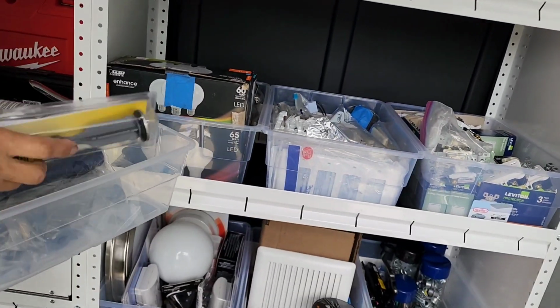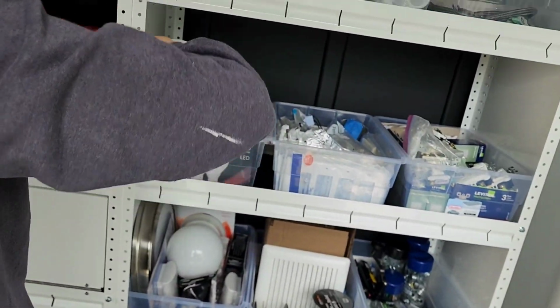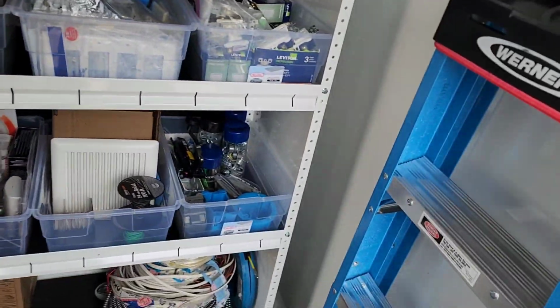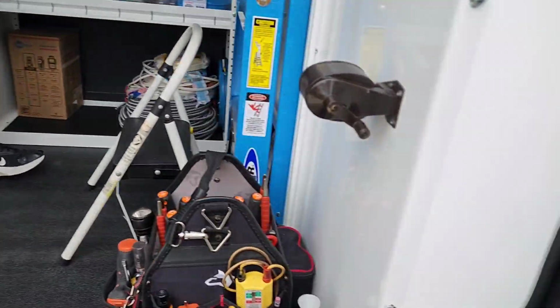A lot of times I sit her in here and say, hey, I need this and that. And she said, I can't find it. And everything would be spread out all over the truck. Now she can just take one of these down, dump it on the floor, go through it, and then put it all back easy. She's not, you know, cramped up. But this is the front of it.